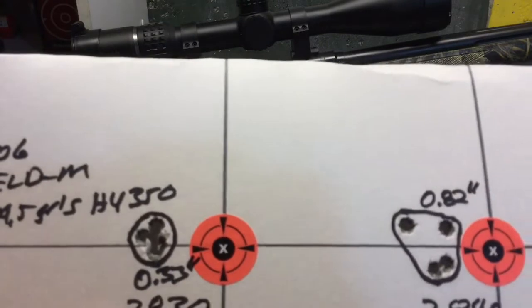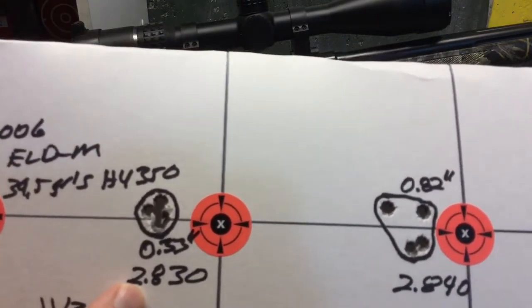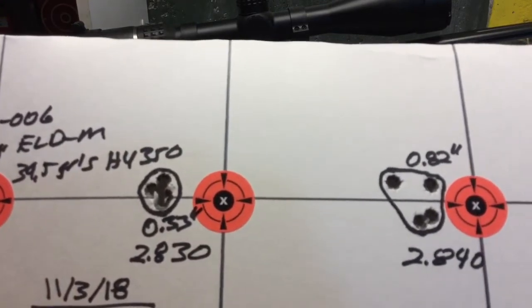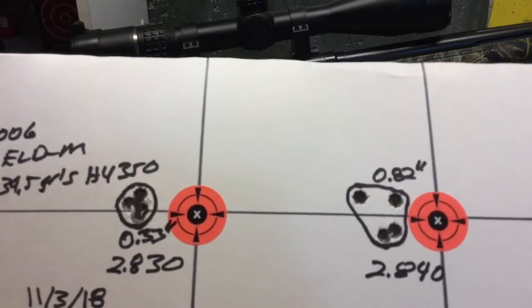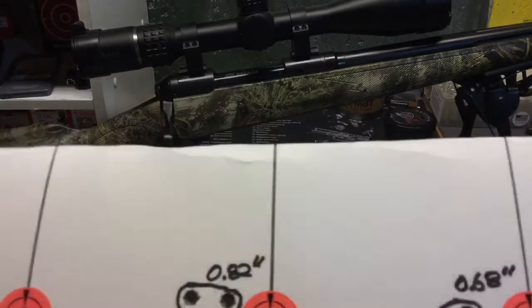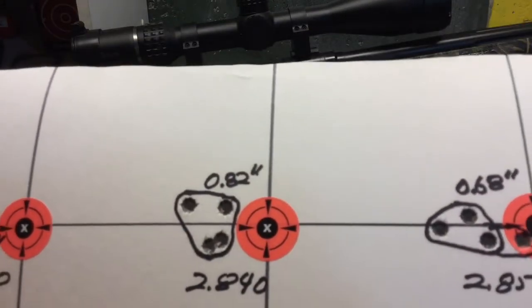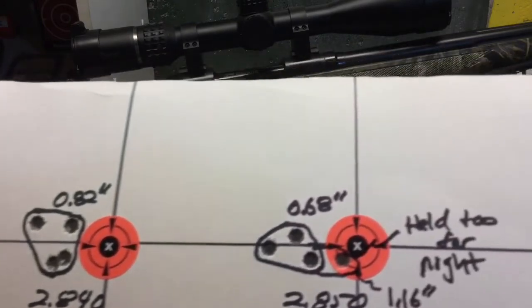The next overall length was the one that really shined and really stood out this day. At 2.830 inches of overall length, we got 1/3 of an inch. So that's looking really good. Really liking how that load looks at that overall length. At the next overall length, we opened back up a little bit at 0.82 inches. That was at 2.840 inches overall length.